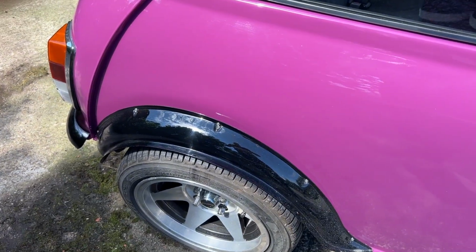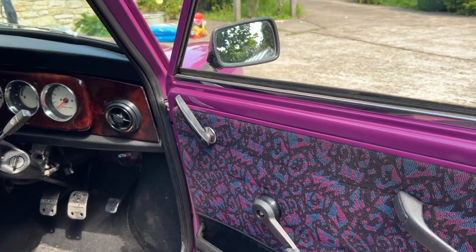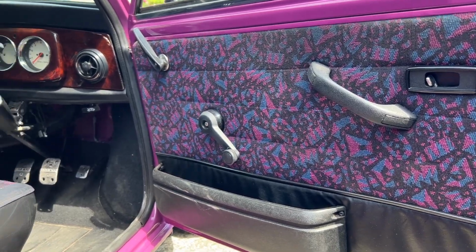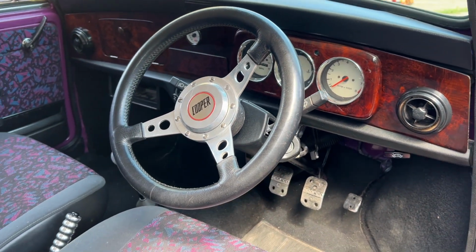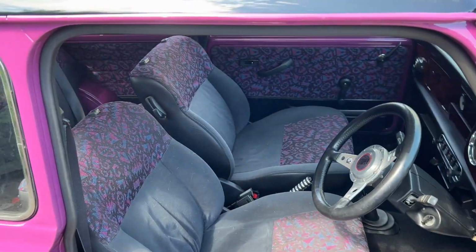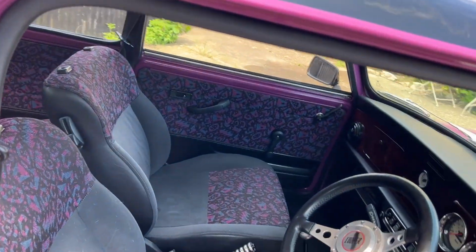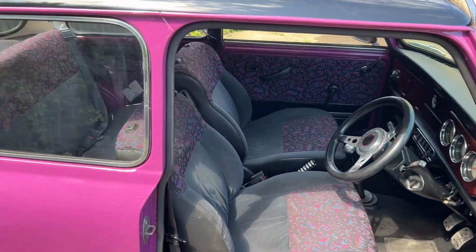Obviously the black arches. I'd be tempted to do the StarMags in black, but again, as always, I like to leave something for the new owners to do, make it their own. I personally would change this interior, but it's absolutely mint, so there's no reason why you would have to, or would indeed want to. It's just another absolutely immaculate Mini. Well, the headline is in good condition. It's obviously been well put together.